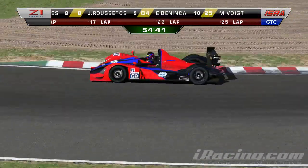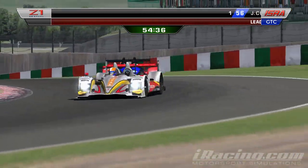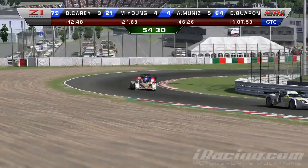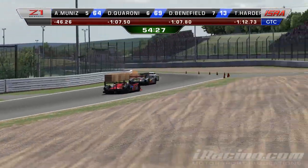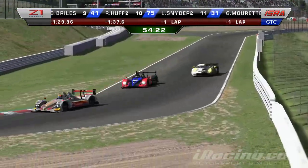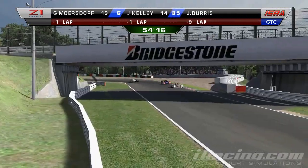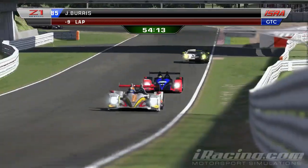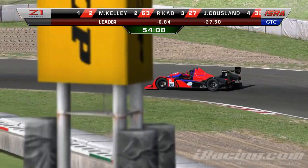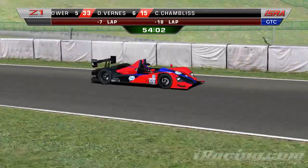But the battle between Qualroni and Benefield is now pretty much closed up, and Benefield is right back on the back of Qualroni as they head down now towards the Dunlop curve. You can see there's a Ford GT. I believe that was Daniel Gralty. Indeed it is. So it looks like Qualroni is going to be able to get by. Let's see if, yep, he does. Benefield is able to sneak his way through there going down into the Degner section of the circuit. So he manages to stick pretty close with Qualroni heading down towards the hairpin. This is a pretty close battle, and one of the few close ones that we have still on circuit. There are guys that are somewhat close, but this is by far the closest that we have right now.